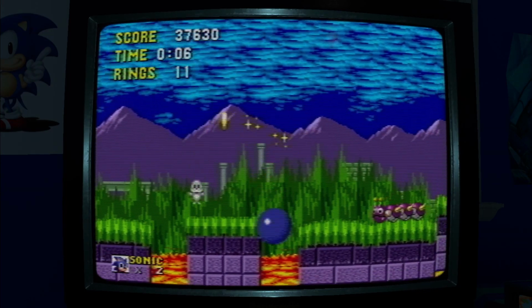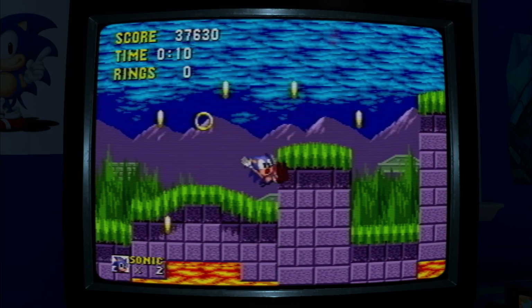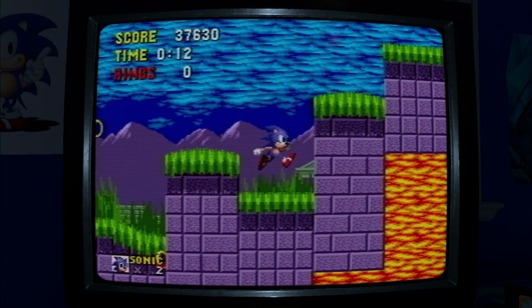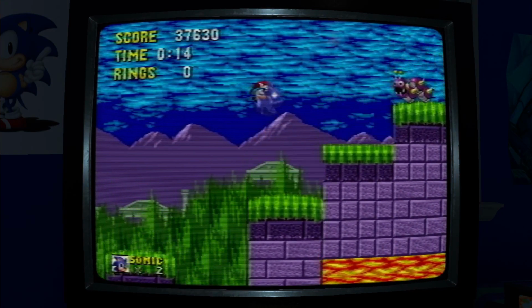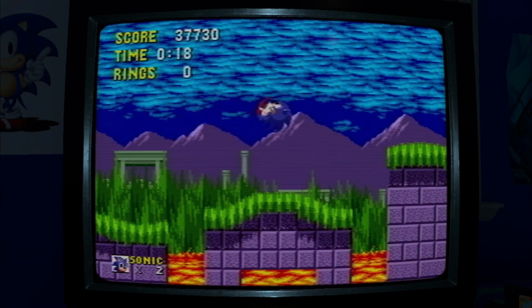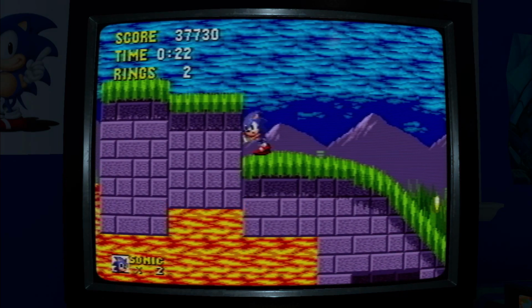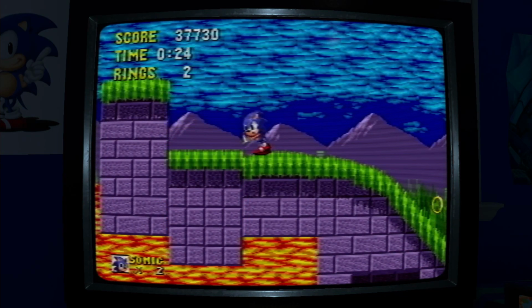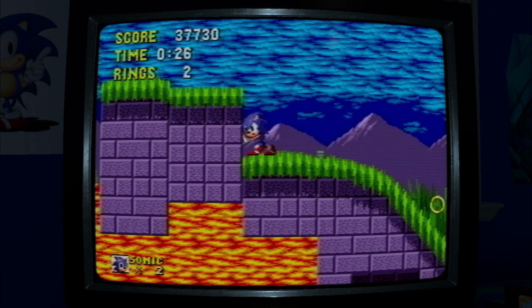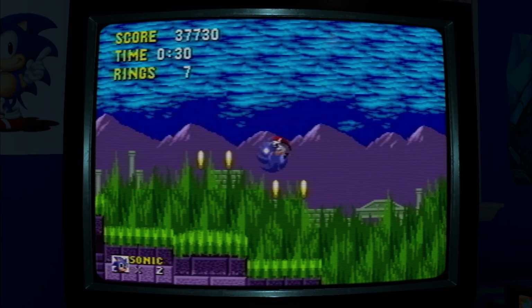All right. Okay. So, oh no. I need to get my rings back. Oh, why did I take damage there? Why did that cause damage? I don't understand. Is it because of the sliding? Does this cause damage or something? That is weird.